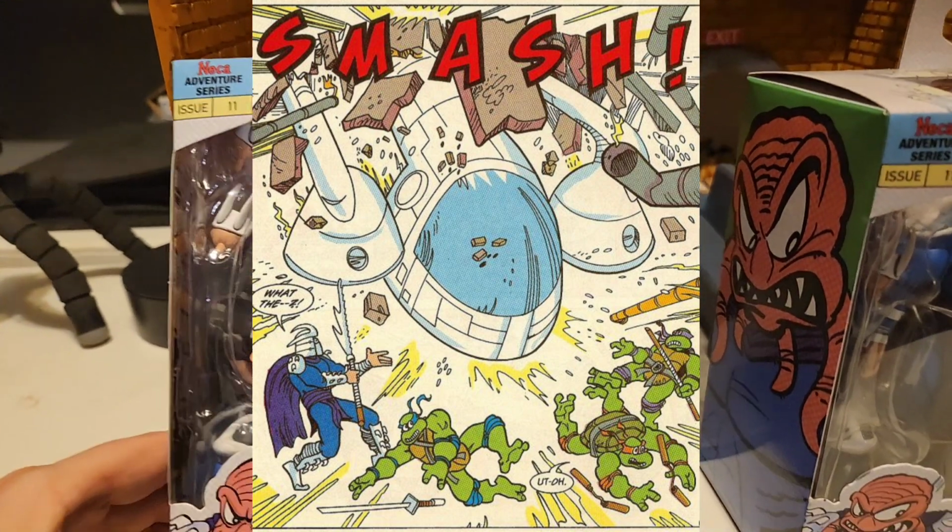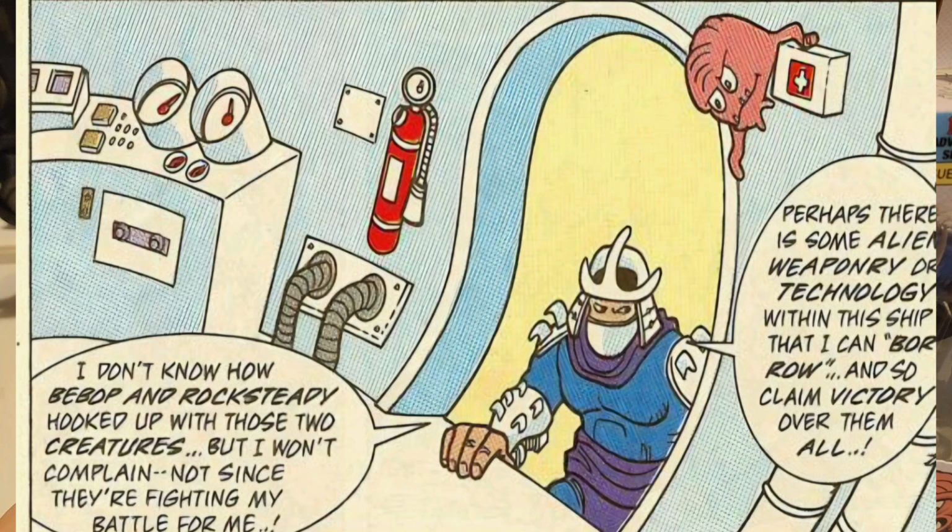We see Shredder basically go inside the spaceship looking for weapons or something, while Bebop, Slash, Belly Bomb, and Rocksteady are out there fighting the Turtles. And Shredder's like, well, I'll let them idiots fight.